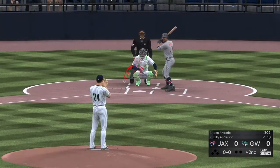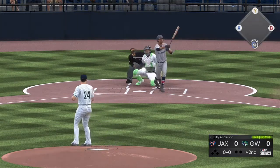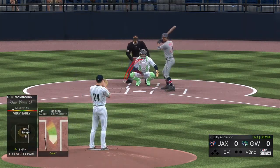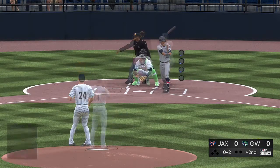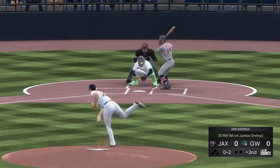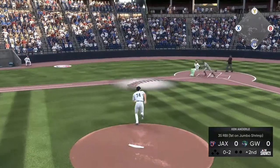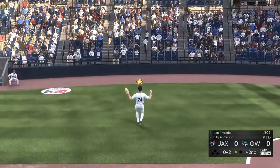In now, Ken Anderle. As he'll go after the first pitch and bounce it into foul territory. And he's carrying a batting average of just over .300. So clearly he's been a productive player with the bat in his hand so far. Now a swing and he pops it up. This is right out in front of the mound. And he'll put this one away for the first out of the inning.